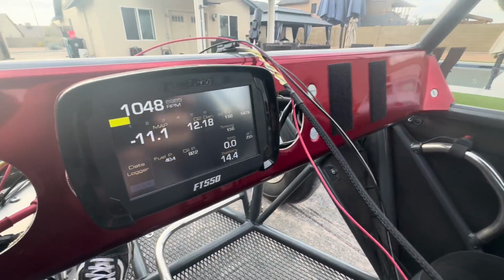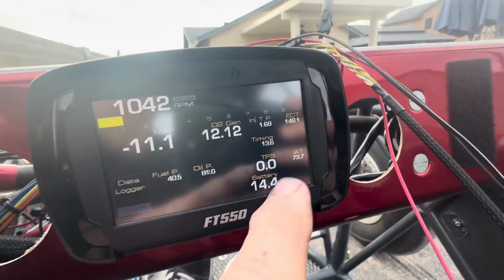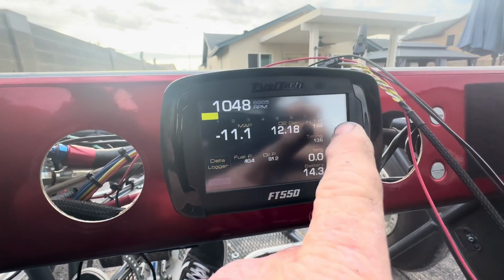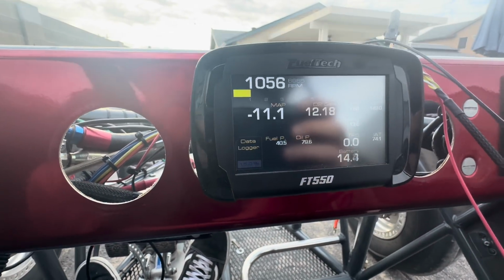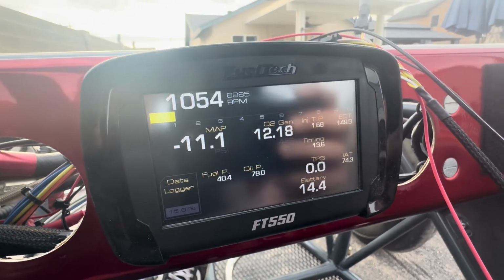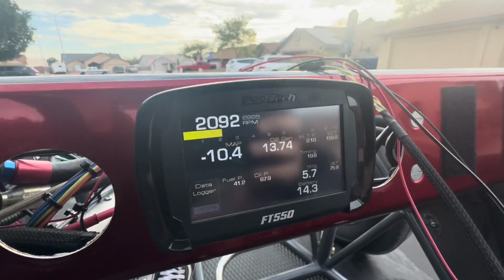There we go. Now right here in the dash, we got the air fuel, we got boost, we got injection, engine coolant temp, how much timing's in it, intake air temp, oil pressure, fuel pressure, everything you could possibly want right here in the dash. So we're gonna take her for a little rip around the block. So good, she drives like a dream.